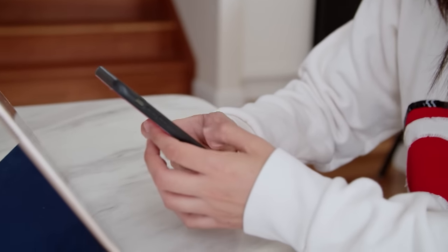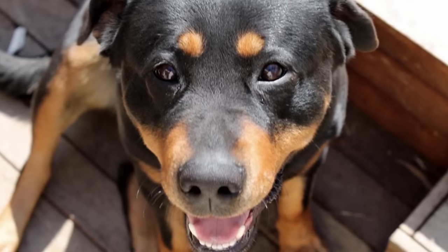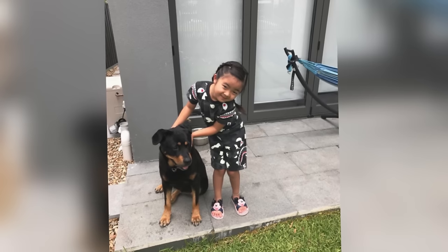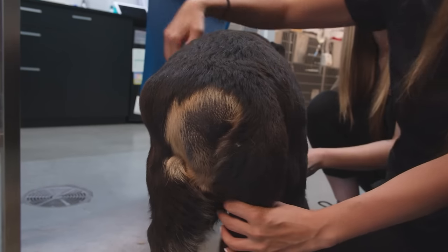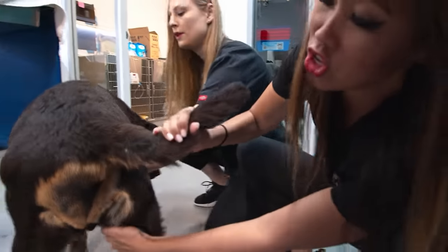Anxiously waiting at home is Coco's worried mum, Duo Lee. We've had Coco for 12 years. We've had her since she was 8 weeks old. She's a big part of our family, and we really hope we can remove this lump and she gets back to her old self. You can see how big it is because her actual tail just bent to one side, so it's asymmetrical now, and then that lump is huge.